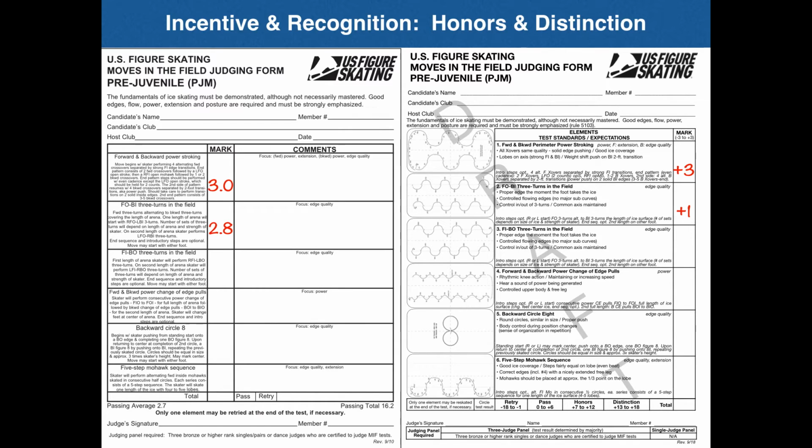They were above +1 on the 3 turns. And again, 1 test higher, or a +3 on the power pulls. The circle 8 just met standard, 2.7 or 0. And the 5-step Mohawk sequence was a +2, or 2/10 above the 2.7. The skater gets a 17.2. They met the passing total, they still pass.